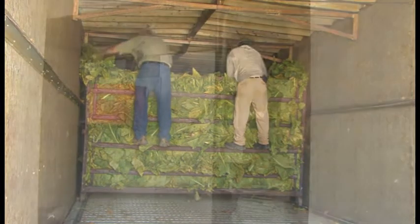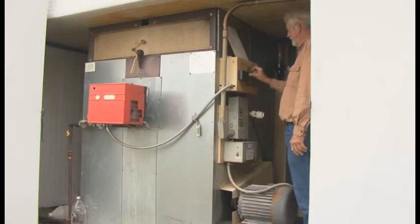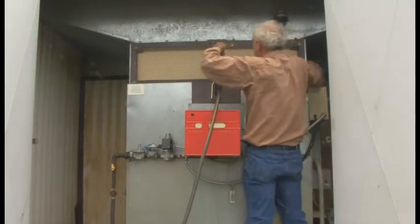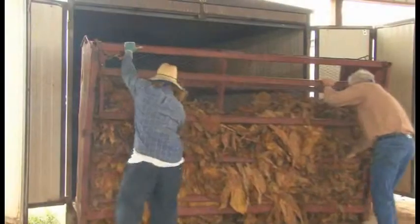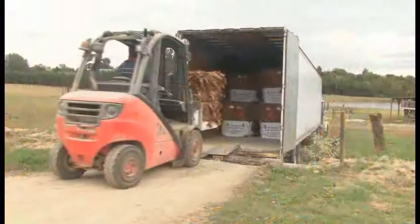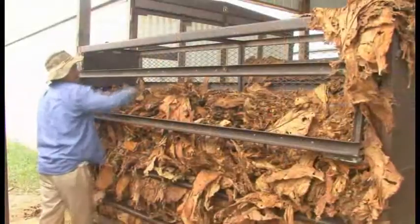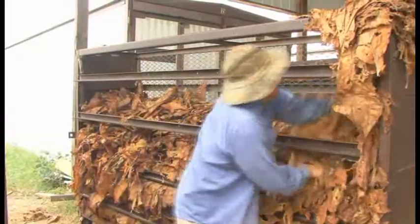The tobacco will stay approximately 7 days in the barn, where the temperature is regulated and water is occasionally added to keep up the moisture content. After the tobacco is removed from the barn, it's compacted into bales and then shipped to markets. The tradition of over a century continues today with organic tobacco at Whitaker Farms.